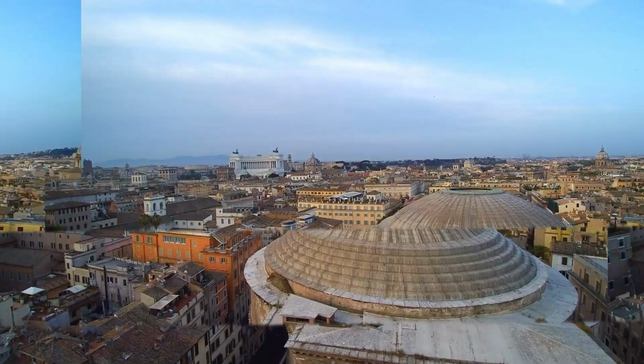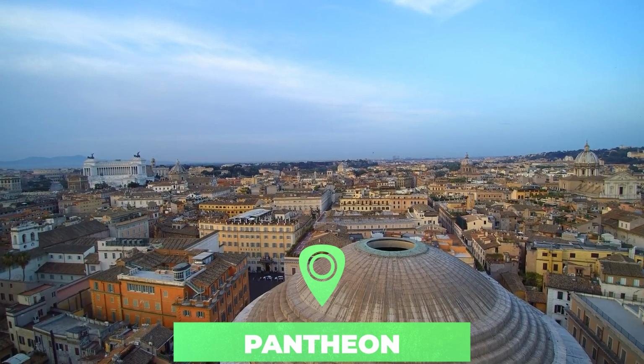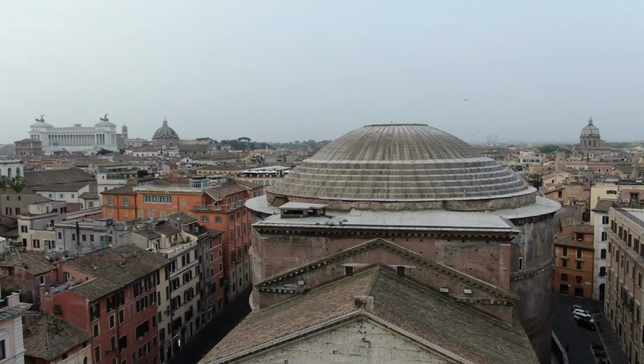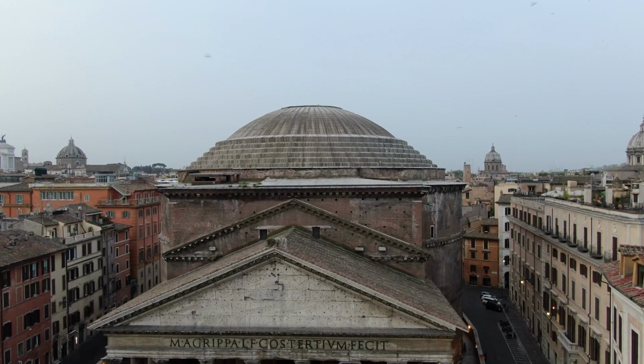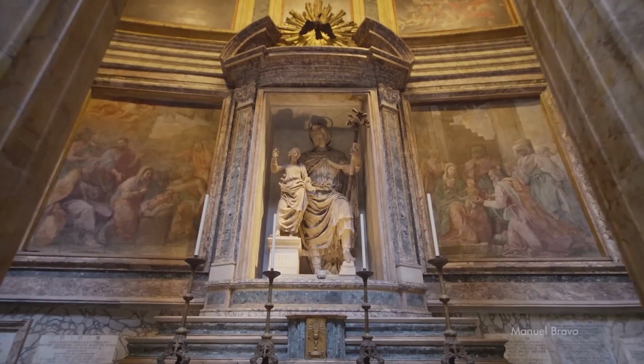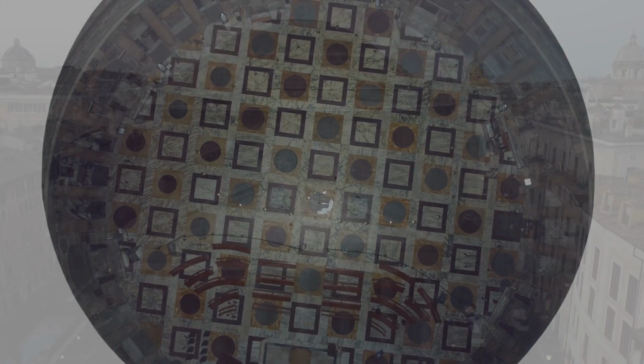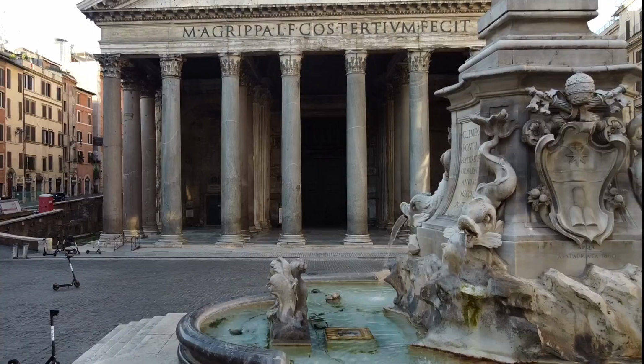Number 3, Pantheon. One of the best preserved Roman buildings, the Pantheon, was built in 126 AD as a temple for all the Roman gods. The temple has served as a Roman Catholic church since the 7th century. 8 graceful granite Corinthian columns extend across the front of this circular building, with fewer columns in the back. Though 2,000 years old, the Pantheon's famous dome remains the world's largest unreinforced concrete dome.